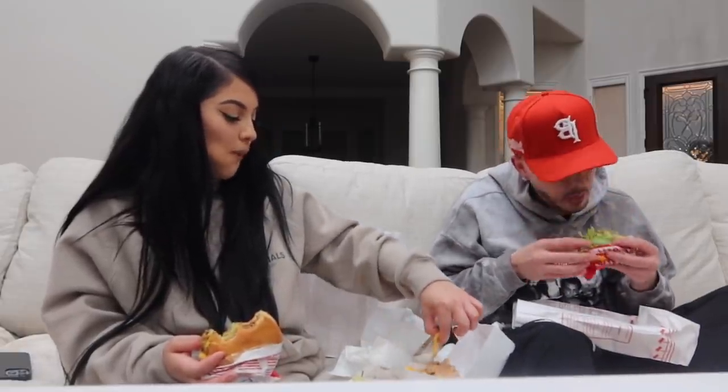Probably should I go to my room and start crying. And then? This animal style fries. Mm-hmm. Bomb.